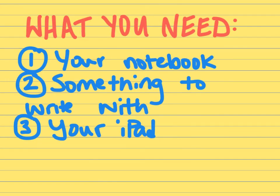Here's what you're going to need today, kiddos. Your notebook. We are writing notes because that helps us remember things better. You need something to write with, duh. And guys, don't get a yellow marker or something that's impossible to read. We're talking blue or black pen or pencil. And then you also need your iPad.